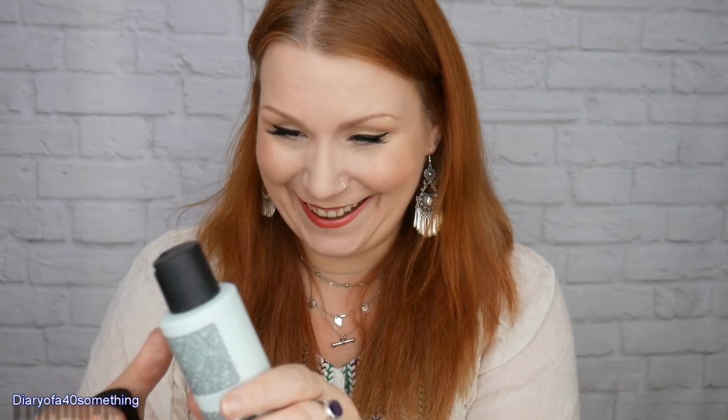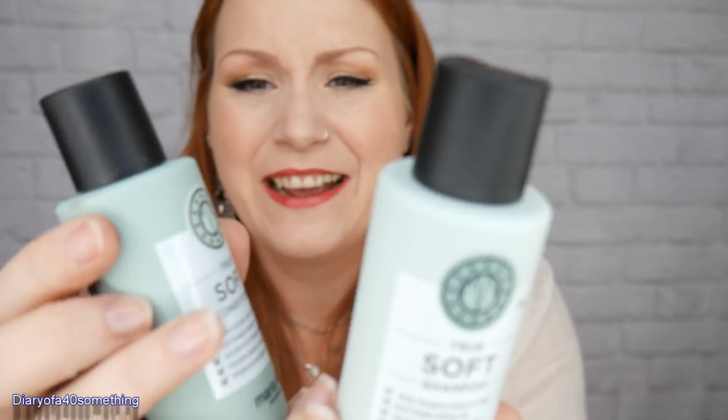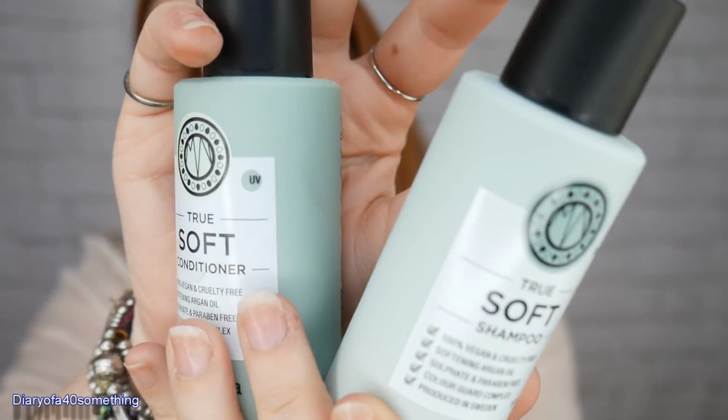So this is the conditioner. I'm going to have a quick look to see if there's a shampoo. Yeah, there is. There you go. So this is a shampoo. Exactly the same information. So we've got a duo.